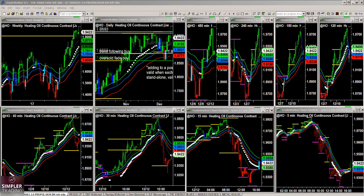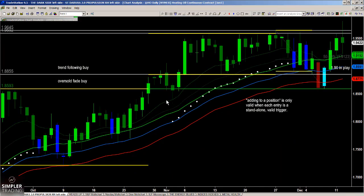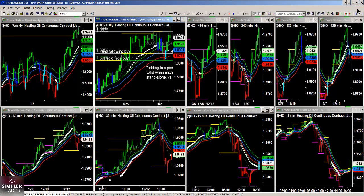Now, heating oil had a very volatile day today. You can take a look at this candle, and this has been a fantastic winner for us. But I want to talk specifically about this candle because a lot of mistakes could have been made there, and I'm going to show you how to avoid that while keeping in mind that we do want to squeeze all we can out of a great trade. And this has certainly been a great trade for us.